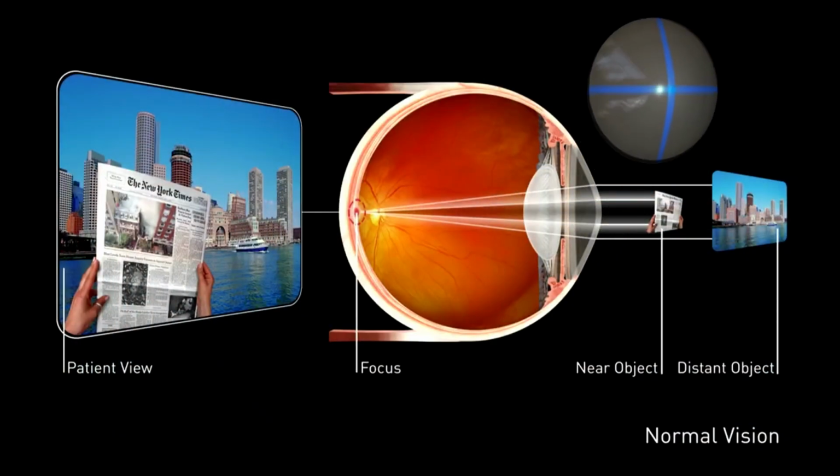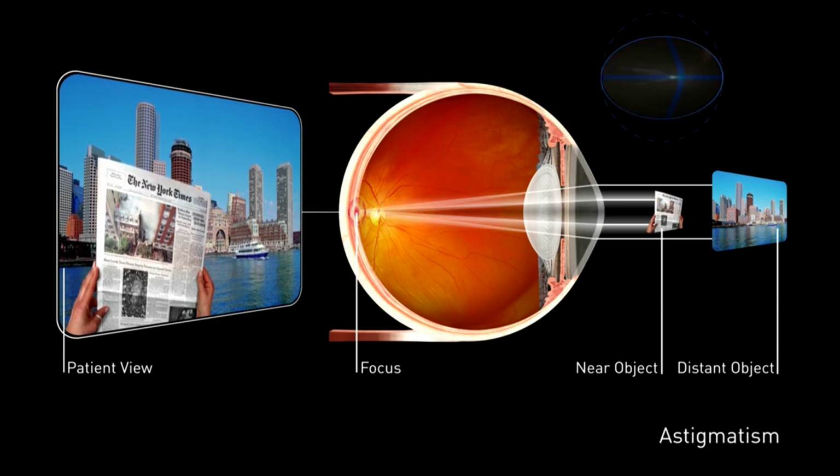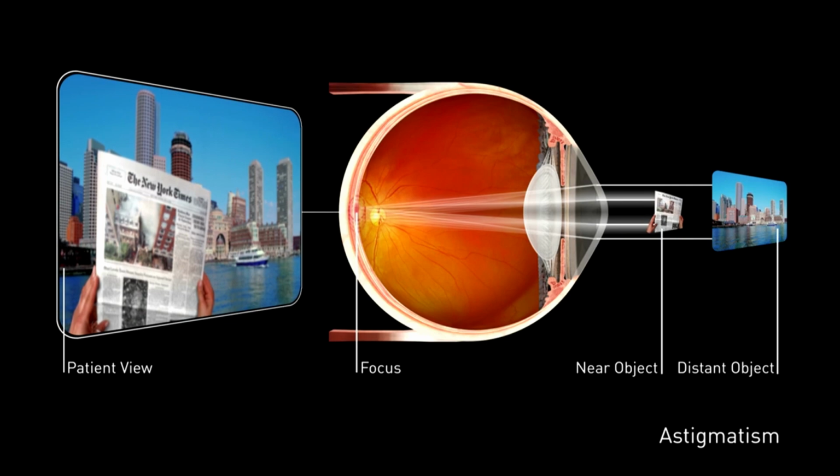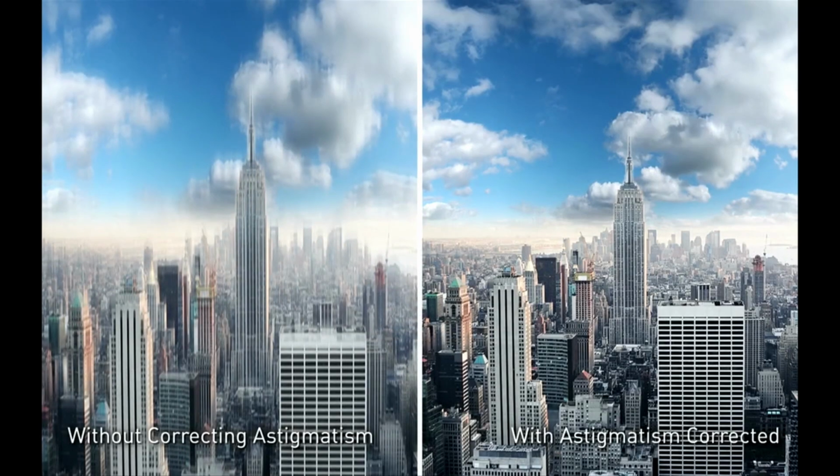Astigmatism occurs when the cornea or outer window of the eye is more curved in one direction than in the other. This creates multiple points of focus on the retina and results in blurry vision. So, unless you have your astigmatism treated, your vision could still be blurry.